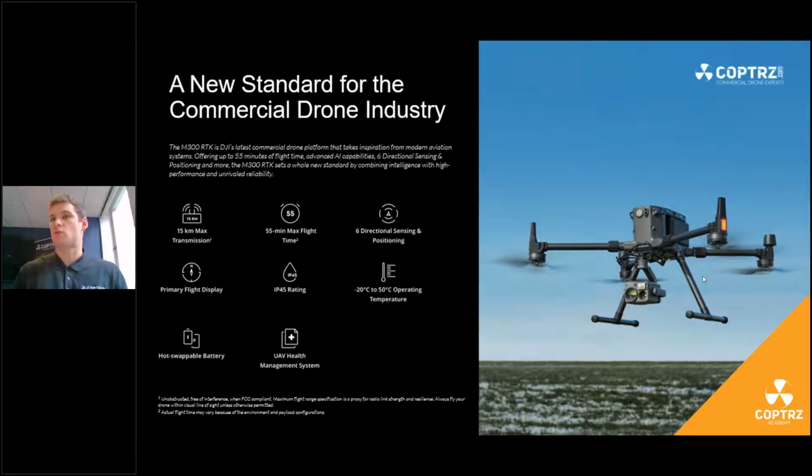So again, DJI have just thought about minimizing downtime, and that's why it's suited so well to this public safety sector. Everything's been done towards minimizing downtime, improving safety. Those are the two main key elements for this.